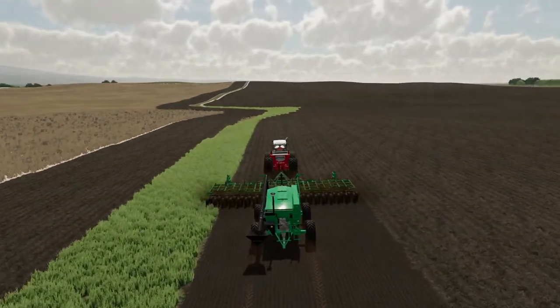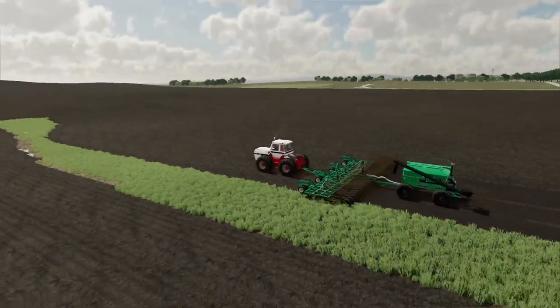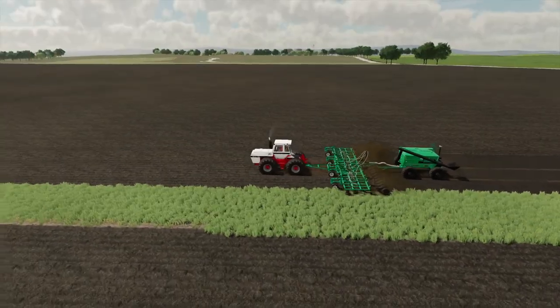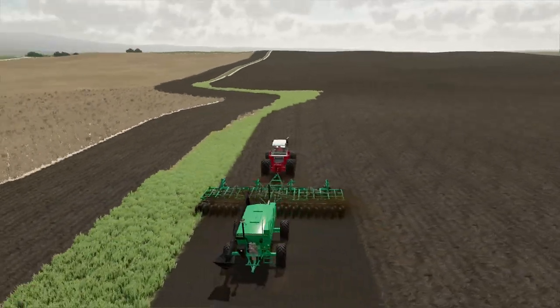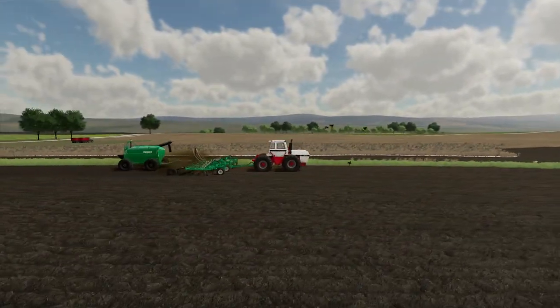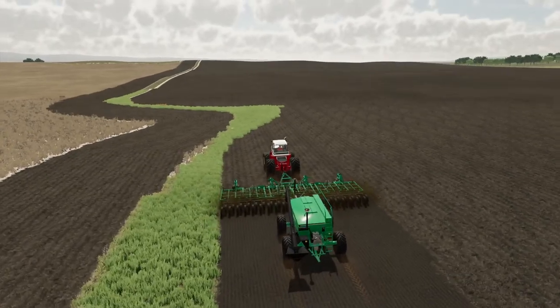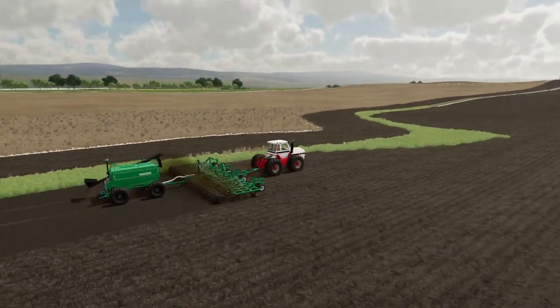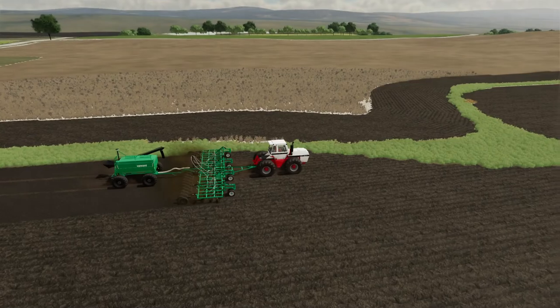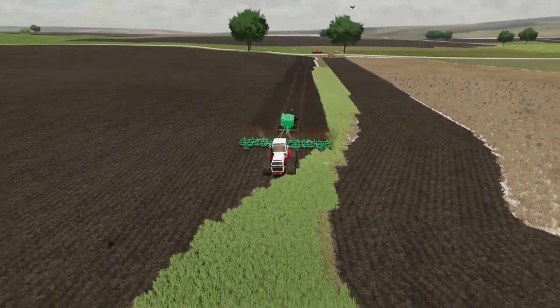We're gonna get those fields plowed up and ready to be planted with wheat and barley when that time comes, and then probably go into the fall harvest and get the sunflower, soybeans, and corn off. So we got a lot to do still, and then a lot more yet to still do afterwards.